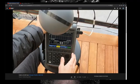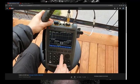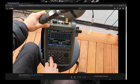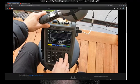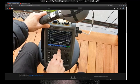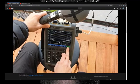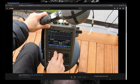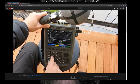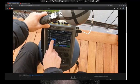Yeah, so this is where I set the center frequency. I'm going to set the center frequency and set the channel power. 3.5 gig. Then the span, I set it to 20 meg. So it's a channel power over a span of frequency. And because this is over the air measurements, the signal from the base station is very low. So what I do is I turn on the built-in preamp from FieldFox, and I change the unit.